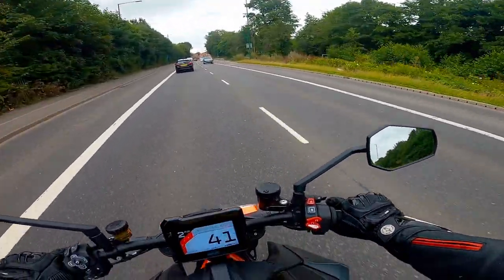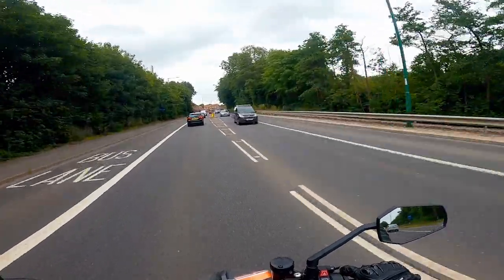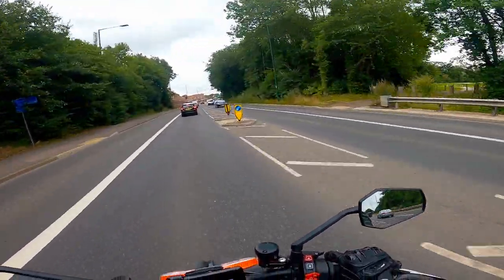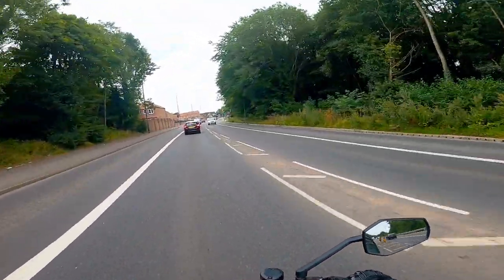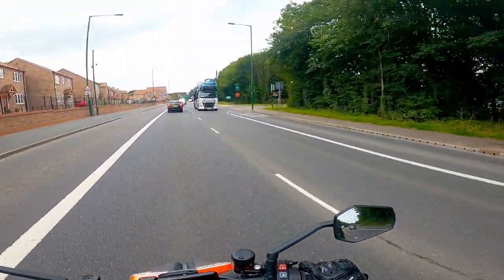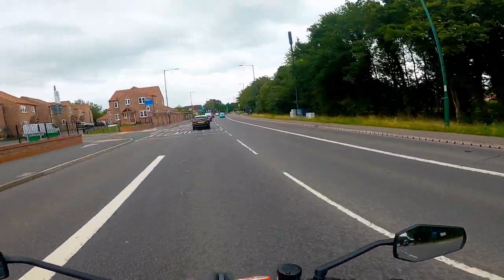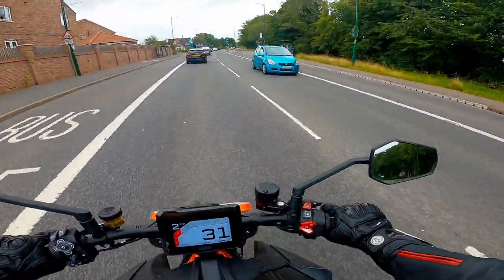Christ. You just touch the throttle there in second gear and I could just feel the front end start to lift, just a touch. And I tickled it in traffic, which is hilarious. Feels quite easy to turn.